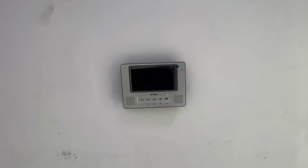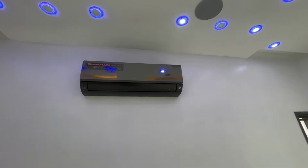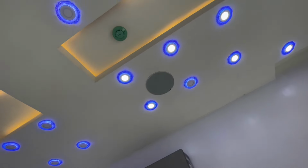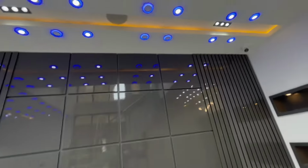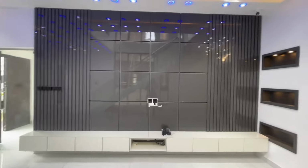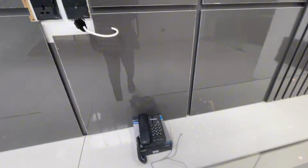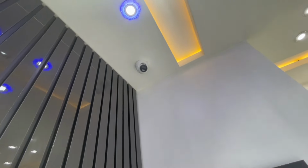This is your door voice transmitter. It has your ACs here, your 70% energy saving dual inverter compressor AC. It has your inbuilt speaker and this design light. And this is your TV console, and your intercom. Now, this is your design light. You can put your award there. And this is also your CCTV camera for the living room.